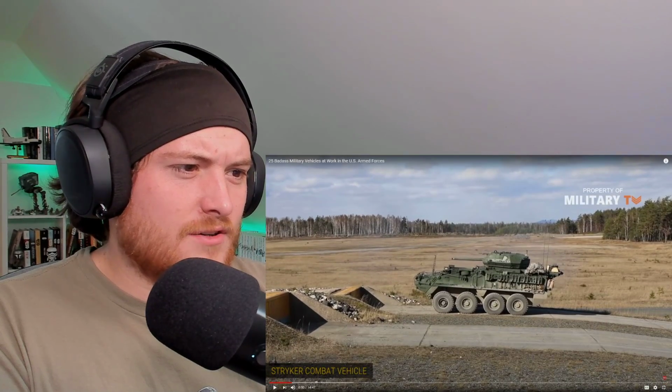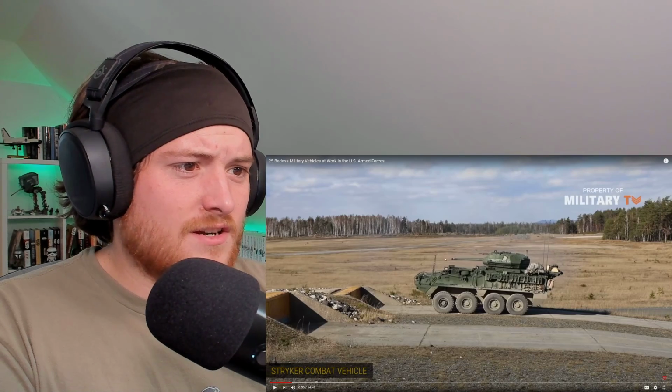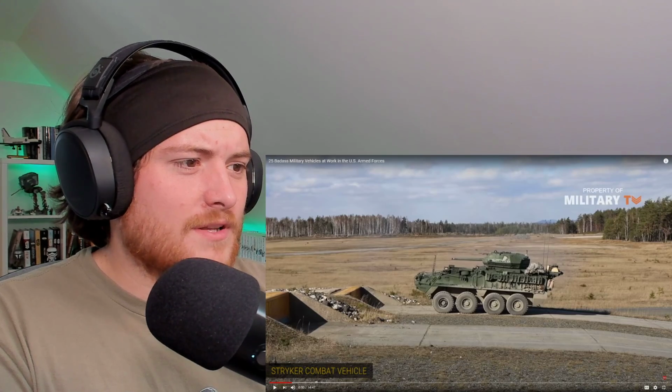So just pausing it and looking at this, it looks like something a bit older than that previous one. Although it looks like it's got a bit of a thick boy of a weapon on top there, bigger than the last one.